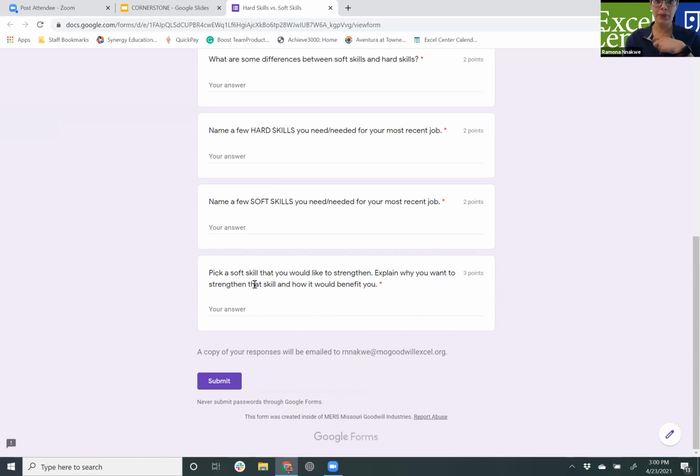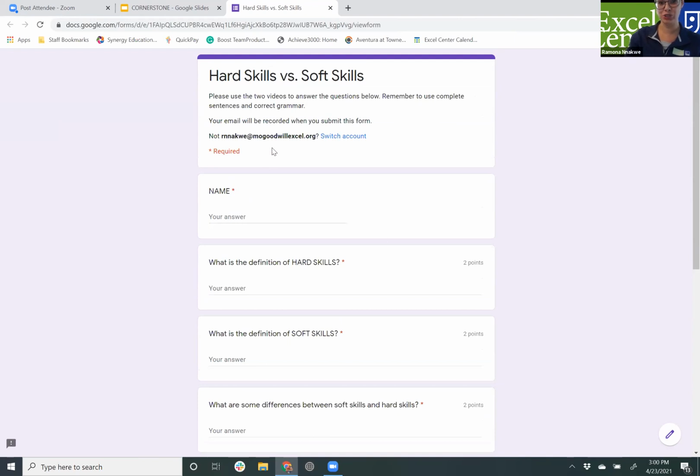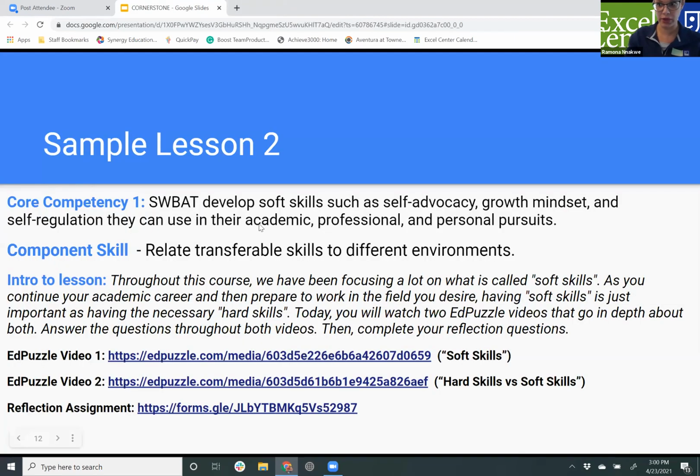And then the last question allows them to apply something to work on. It says, pick a soft skill that you would like to strengthen and explain why you want to strengthen that skill and how it would benefit you. And most of my students, it's communication and how to be an assertive communicator, which is very important.